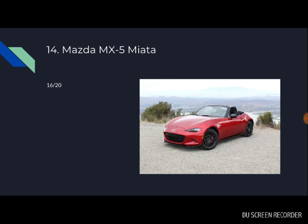Number 14, Mazda MX-5 Miata. Everybody loves the Miata. It's a fun, yippy little sports car. It's fun to have around. It's a joy. You can park it in small spaces or whatever you want in it. But this car gets a 16 out of 20.